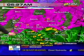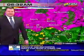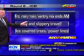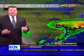You can see the back edge pretty much down toward York, Hanover, right along the Mason-Dixon line, and that'll continue to move away. So a few more hours of this, and it can still come down at a pretty good clip. We've obviously seen some icy and slippery travel. Anything untreated really going to be pretty messy here. Ice-covered trees and power lines, so we still need to be concerned over the next few hours for some of those power outages if any of that stuff comes down.